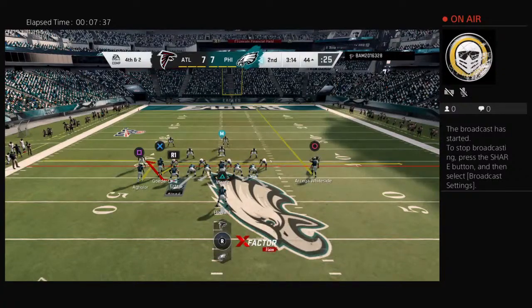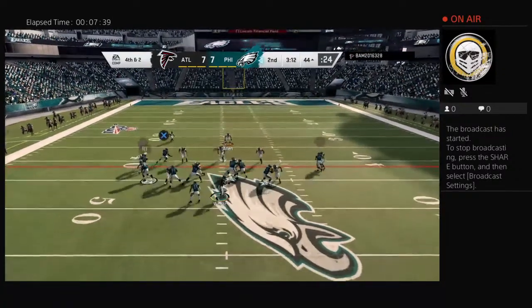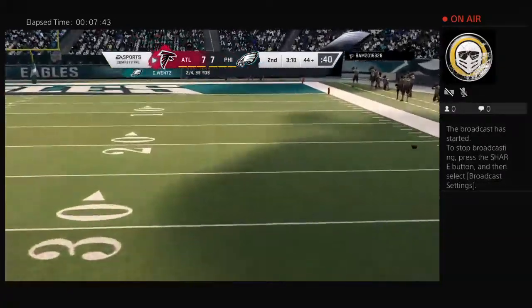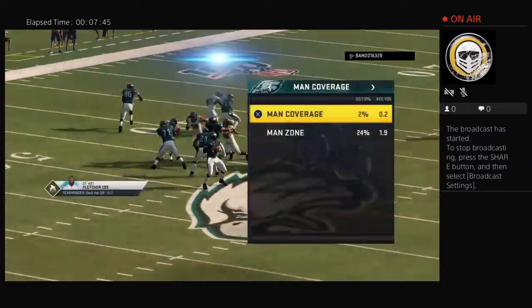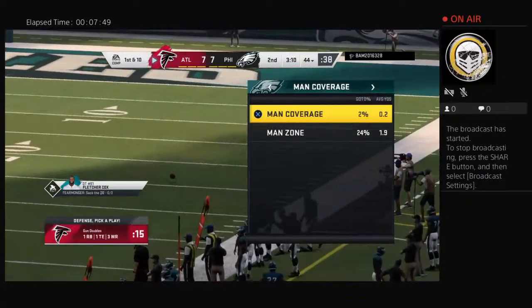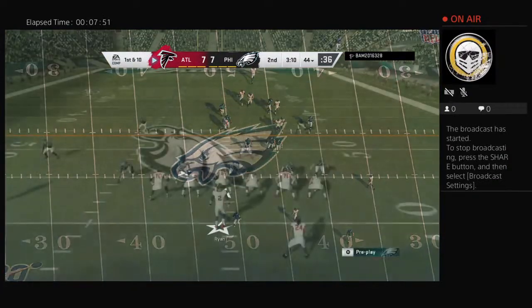It's 4th down. Wentz to throw for it on 4th. And that is going to be incomplete. The Eagles unable to convert there on 4th. And the Falcons defense stands tall. They'll get the football back.